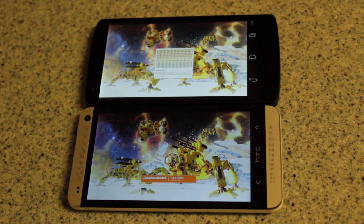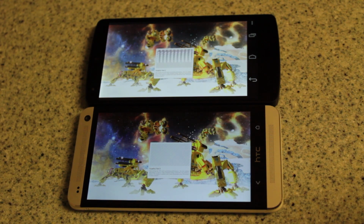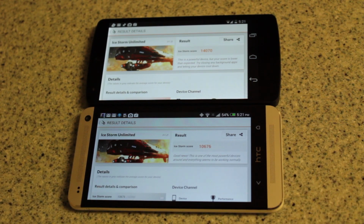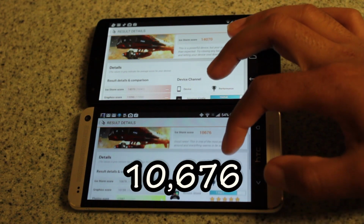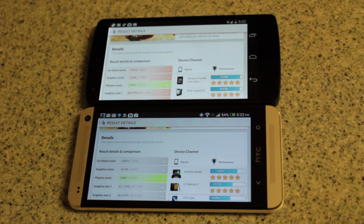It's a really powerful graphics benchmark, and we're running Ice Storm Unlimited on both of them, so it's the most powerful and most intensive testing unit that we can use. Alright, and our results are in. For the Nexus 5, we scored 14,070, and for the HTC One, 10,676. So as you can see, in this more graphics intensive benchmark, we see a greater difference between the two processors.